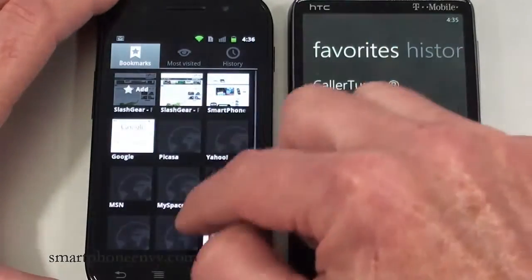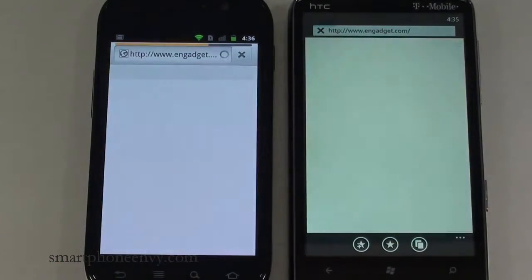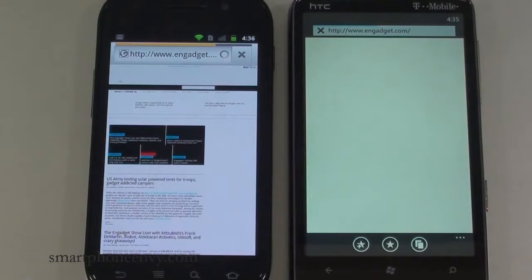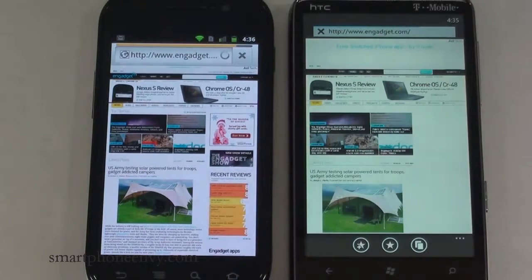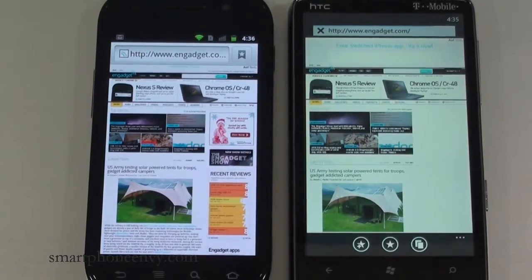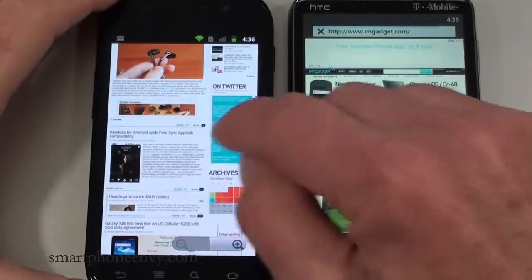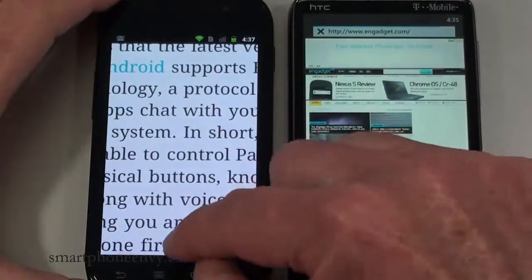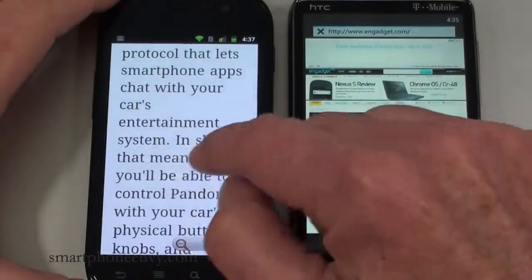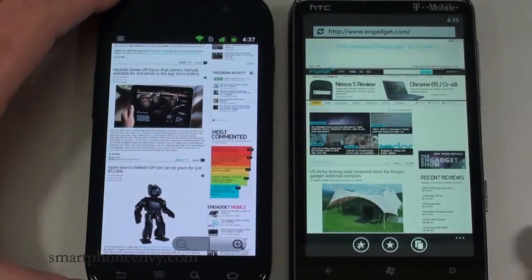Let's head over to Engadget and give that a spin, and we're off. So far the Nexus S has been well out in front with regard to the speed of loading the web pages and rendering as well. And we're pretty close right here. Oh, nope, I take that back. Nexus S is done. It's working very well. Very, very smooth. Renders the page very well too.